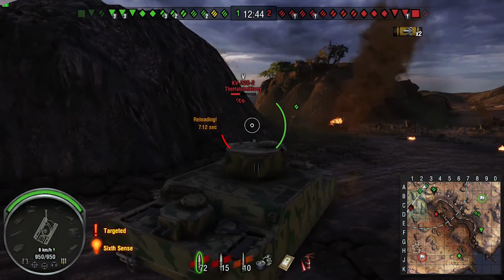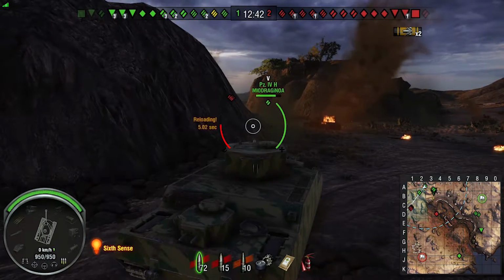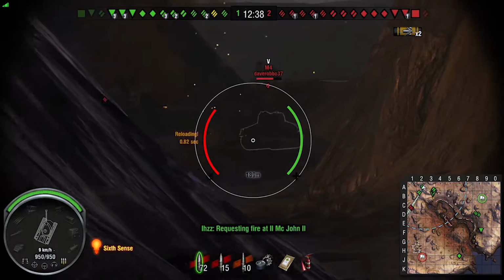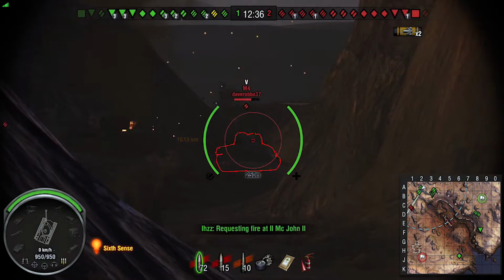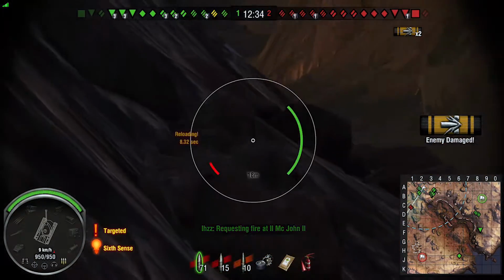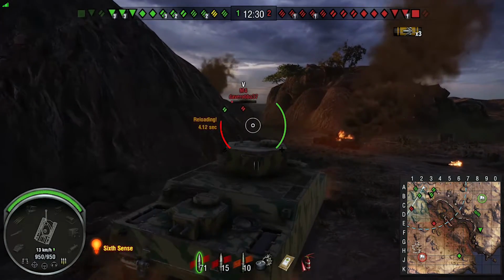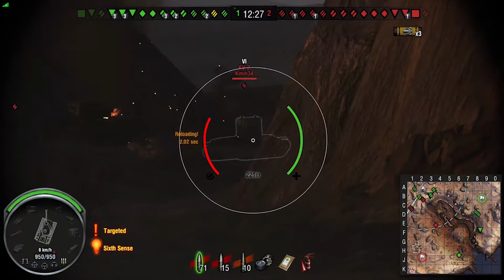Bang. So you can see with this, the gun reload's not that bad, especially with the rammer on it. We've got that reload down a little bit from 5 rounds a minute, it's nearly up to 6. Wow. Pretty awesome. Look at the hole it can put in things, and there's not much that M4 can do about it. No, there's nothing it can do about it.